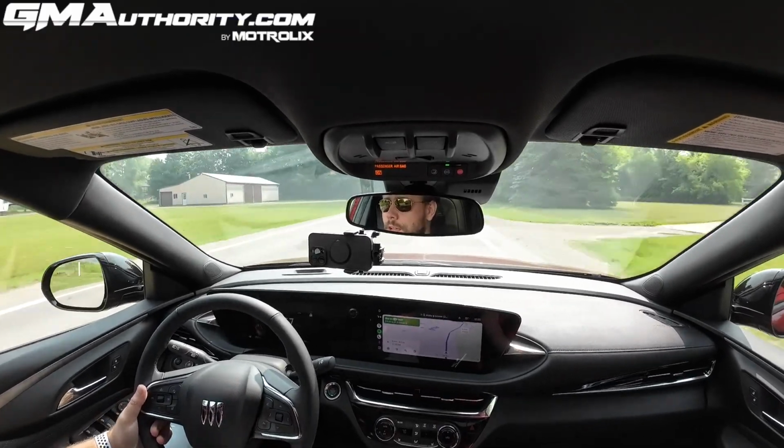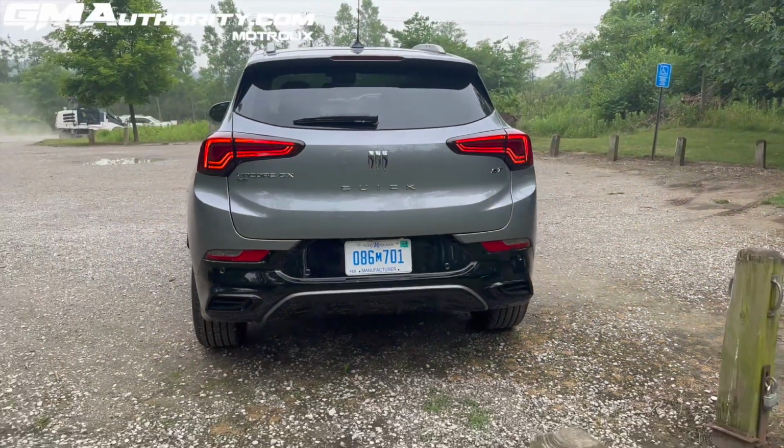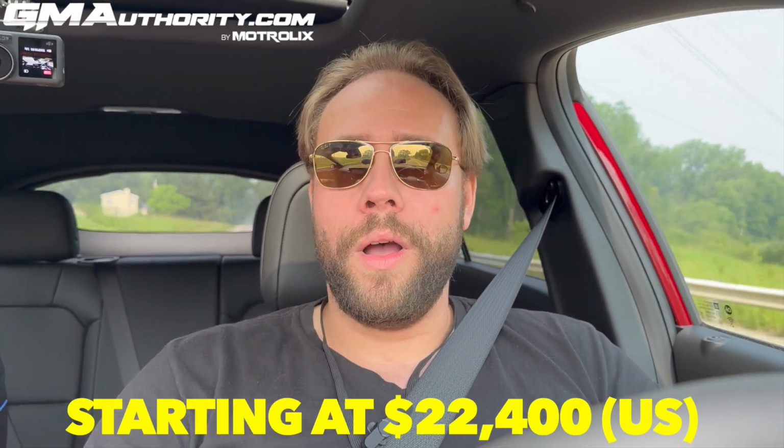Front wheel drive is the only combination that the Envista is available in. There is no all-wheel drive option, and that is very much for a reason. That reason is that for those who do want all-wheel drive, they will have to step up to the Buick Encore GX within the Buick lineup. And really, that's the whole point. The Envista is meant to hit a certain price point. It hits that price point, in my opinion, very well. And for those who want all-wheel drive, then the more premium and also the more pricey Encore GX is available.